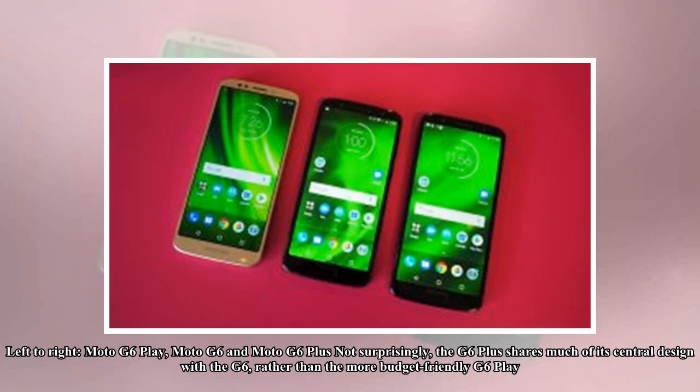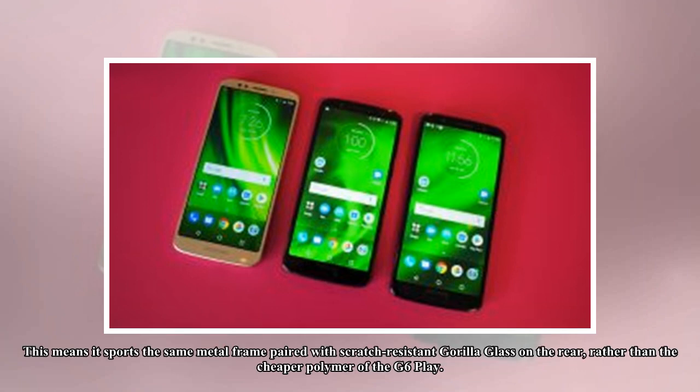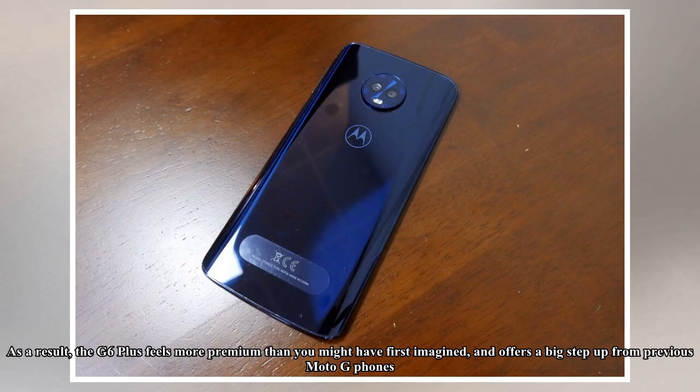Not surprisingly, the G6 Plus shares much of its central design with the G6, rather than the more budget-friendly G6 Play. This means it sports the same metal frame paired with scratch-resistant Gorilla Glass on the rear, rather than the cheaper polymer of the G6 Play. As a result, the G6 Plus feels more premium than you might have first imagined, and offers a big step up from previous Moto G phones.